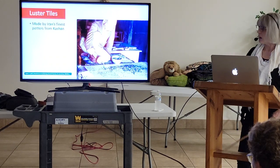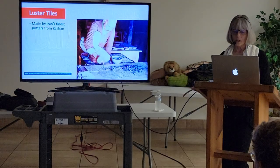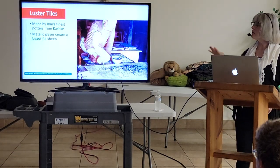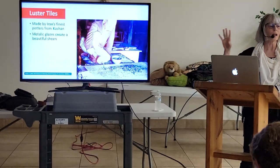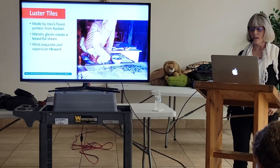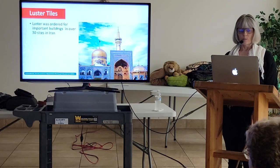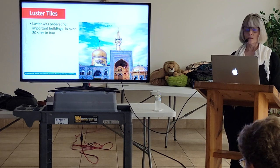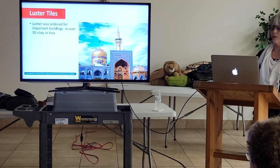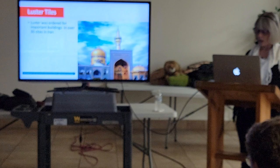And you had a question about how they would do that. So here they are, brushing on the glaze to make the letters. They created metallic glazes that make a beautiful sheen. So you walk into a room full of tiles and it's a beautiful sheen. The tile work from Kashan is the most exquisite and expensive tile work. And here's an example. The tiles were ordered for important buildings in over 30 sites in Iran, according to Dr. Overton.